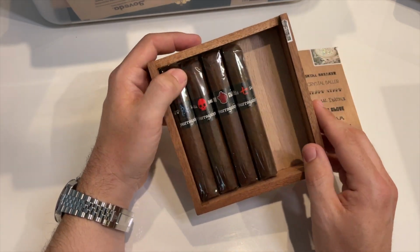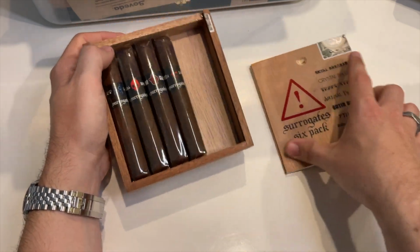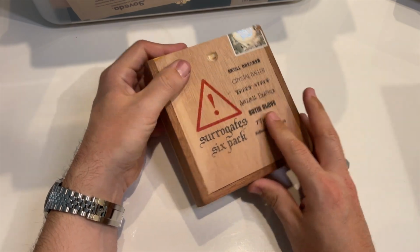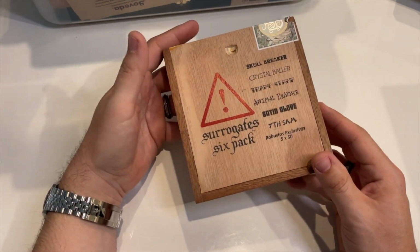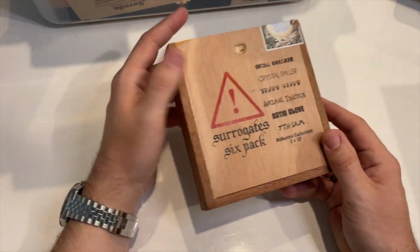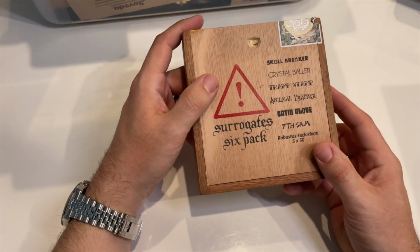Robusto size, and this was kind of an introduction for me to the Surrogates line, which is why I got this little sampler. I'll probably pick up another sampler just to have, because these are good cigars, really good flavor so far in the ones that I've tried. So I'd like to keep some just to have on hand and enjoy when the time is right.